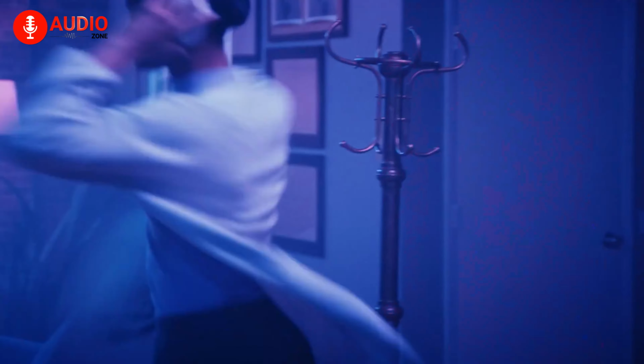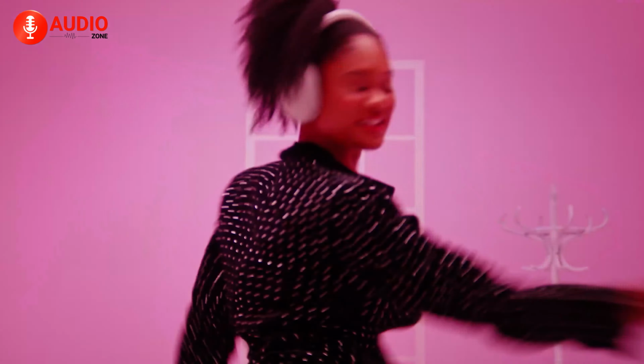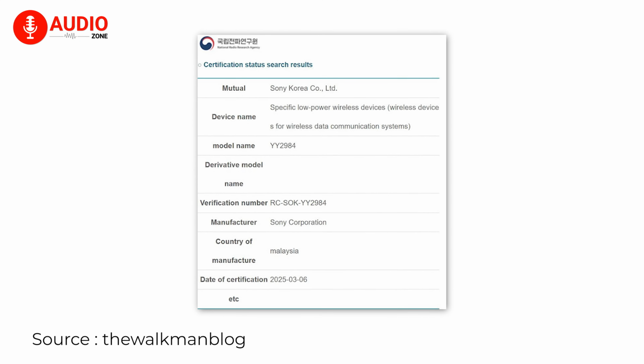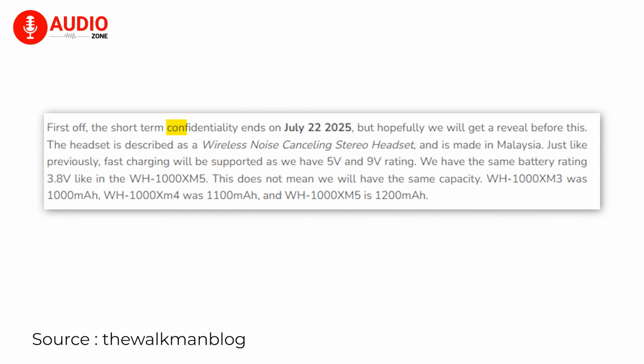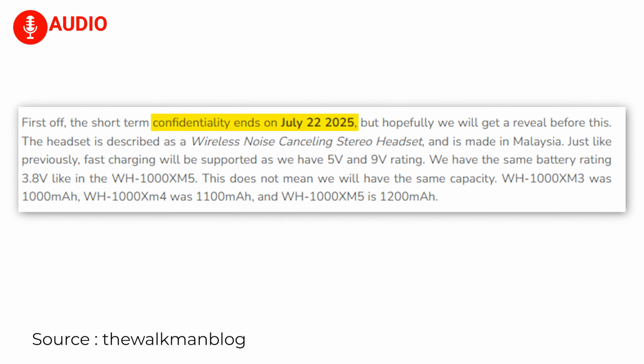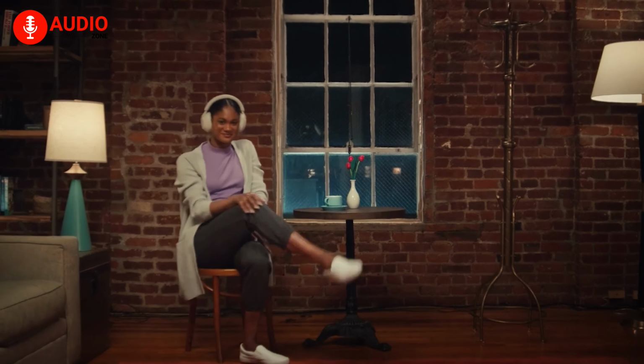Alright, now the million-dollar question. When is the WH-1000XM6 actually coming out? We have a pretty strong clue thanks to the FCC filing. The confidentiality agreement expires on July 22, 2025, and historically, Sony has announced their new headphones before this date.